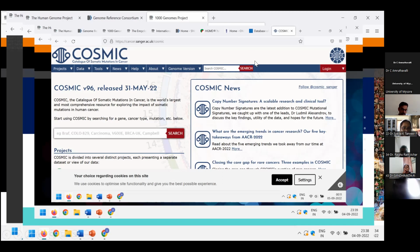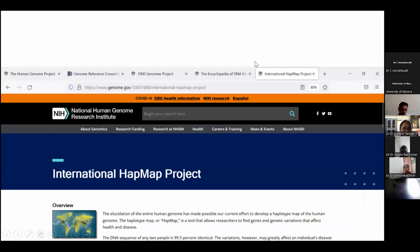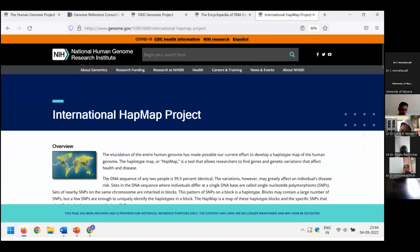Then here we also have another prestigious database called the International HapMap Project. What exactly is a HapMap? The elucidation of the entire human genome has made possible the very specific effort to develop a haplotype map of the human genome. The haplotype map, in short, is called the HapMap. It is a tool that allows researchers to find genes and genetic variations that affect health and disease.